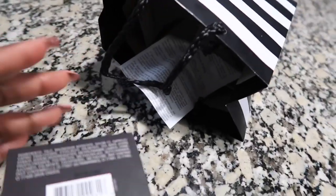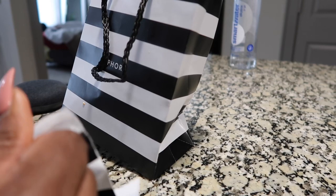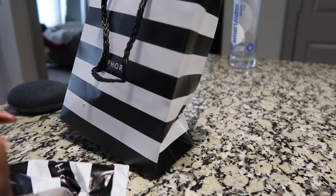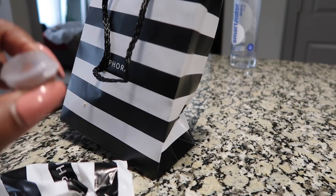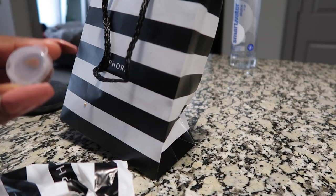I'll show y'all what I got. So I just got the Laura Mercier translucent powder. I get mine in medium deep. And then I just got a little sample of the Makeup Forever foundation. So I'm gonna try that out. That's one thing I like about Sephora, they'll give you samples. So yeah, this is it. And she said she'll send this color to me in my email so I could know the exact color if I decide to purchase the big one.